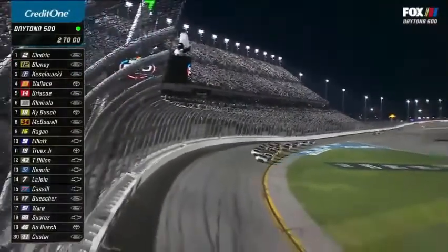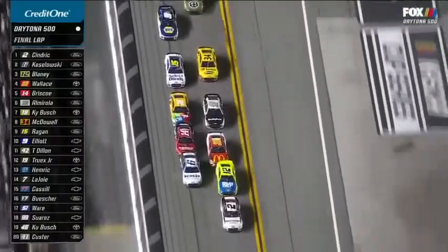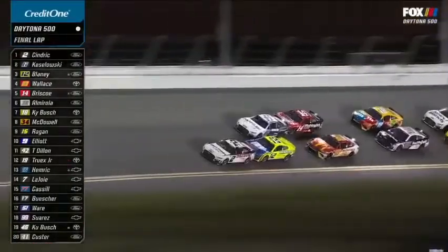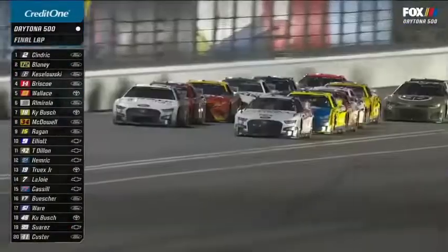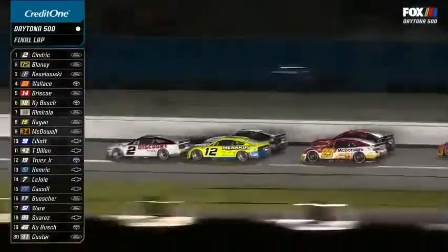Brad is going to need Chase Briscoe to lock on to him to push him by those two. Keselowski had the run, but he's going to need the help. Here it comes. Big push from Kyle Busch and from Chase Briscoe. He's locked on there, too. He's going to have to stay there. Here comes another push from Kyle Busch on that outside. Cindric can't get too far out. Coming to turn 3, where it all came undone last year on the final lap.